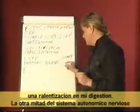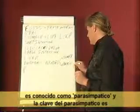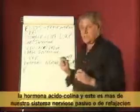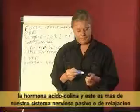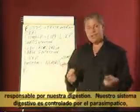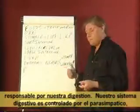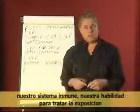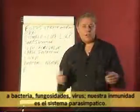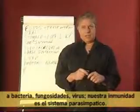The other half of the autonomic nervous system is known as the parasympathetic. And the parasympathetic has as its key hormone acetylcholine. And it is more of our passive or relaxing system of nerves. This is responsible for our digestive system, which is fired by the parasympathetic. Our immunity system, our ability to handle exposure to bacteria, fungus, viruses. Our immunity is the parasympathetic system.